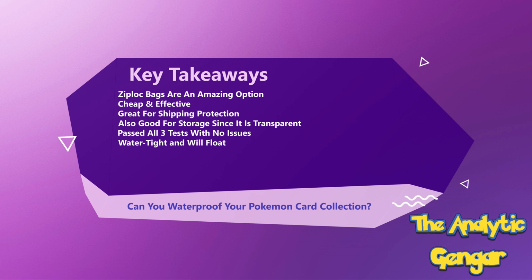So for today's Ryan recommendation, I don't know if I'm ever going to use that term again, I would recommend you use Ziploc bags. Again, the tests really show the proof, and the proof is right there in the pudding. This is some pretty good stuff, and I definitely recommend you using it in order to protect your Pokemon card collections.